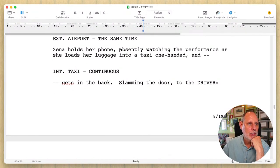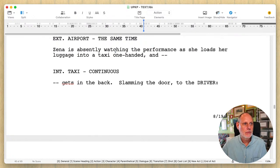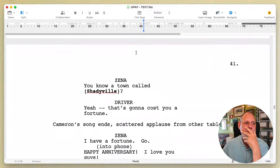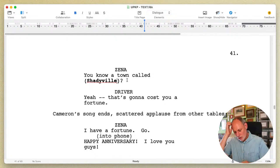All right, Zena. Into a taxi. Okay, we need to give a name to this town. Name to the town. Georgetown is.